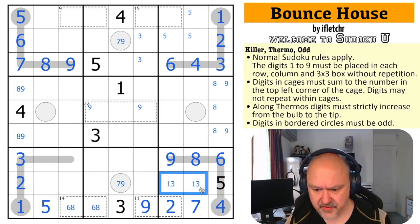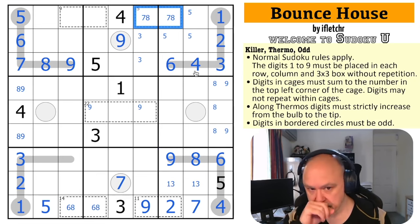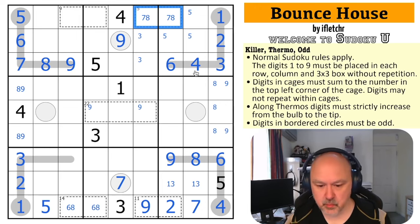So this becomes a 1, 3. This 9 makes that the 7, which looks up making that the 9. And now I can't put a 9 in this 15 cage. I can't put a 9 there because of that. I can't put a 9 there because of that. So this can't be 6, 9. So it's 7, 8. This is incredibly well designed and very smooth.